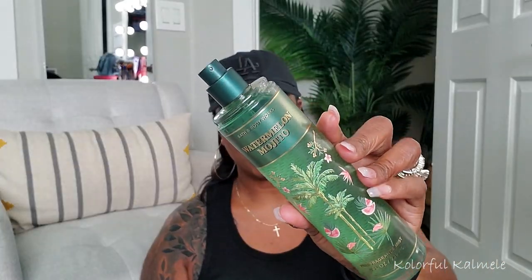Now this one, when I smelled it in the store, I went hunting and looking because I was like, oh no, I'm getting that whole three-piece set. The spray, the lotion, the shower gel or whatever. Oh my goodness, it smells so good. It's just a hint of watermelon, and it smells super fresh and super light and super airy. So yeah, it smells amazing.